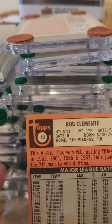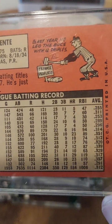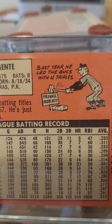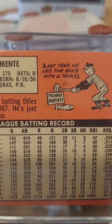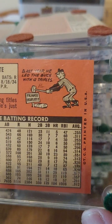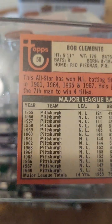And good old Bob Clemente. I may or may not have this one already, because remember I got that 69 set in that collection that was missing like 80 cards. Look at that. Last year he led the Bucs, wow, he led the Bucs with 12 triples. So why does it look like an O? That's funny. There we go. Good old Clemente. Beautiful corners.